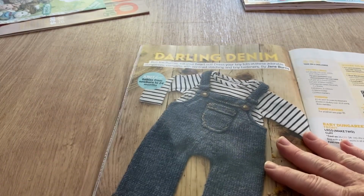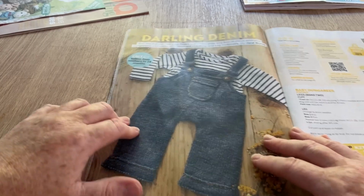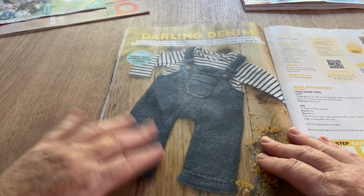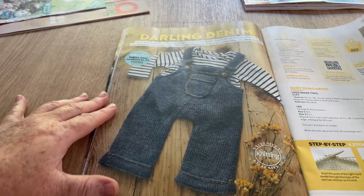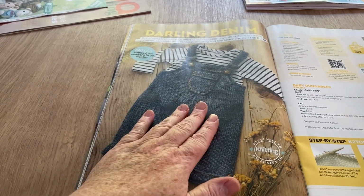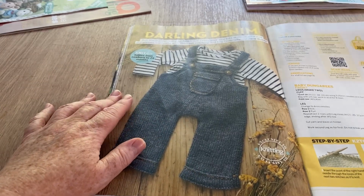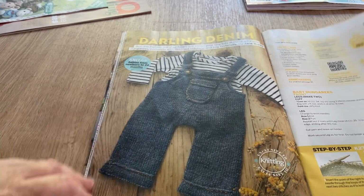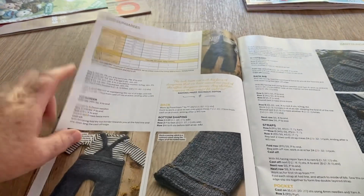Oh, that's cute. Darling Denim. Now this, I would have made that for either Harley or Tyler when they were little. If I'd seen that pattern, I would have given it a go. It does look a little bandy, but I guess that's space for the nappy, isn't it? But they are cute, aren't they? And they do look like denim as well. It's quite cool. That's nice. I like those.